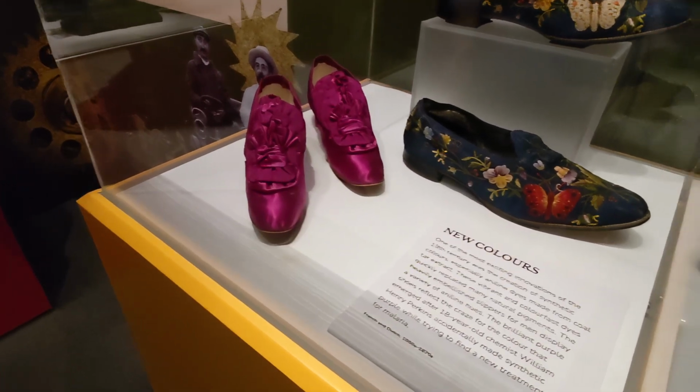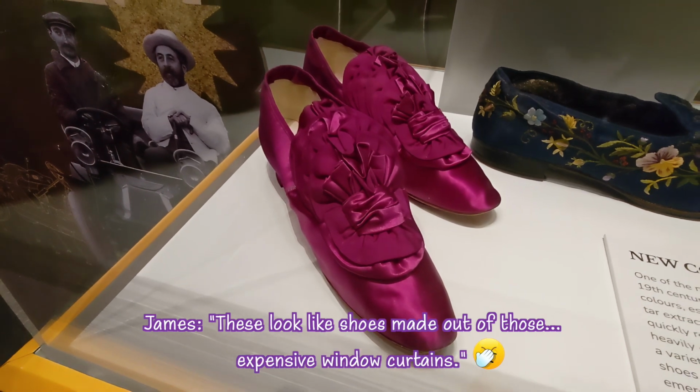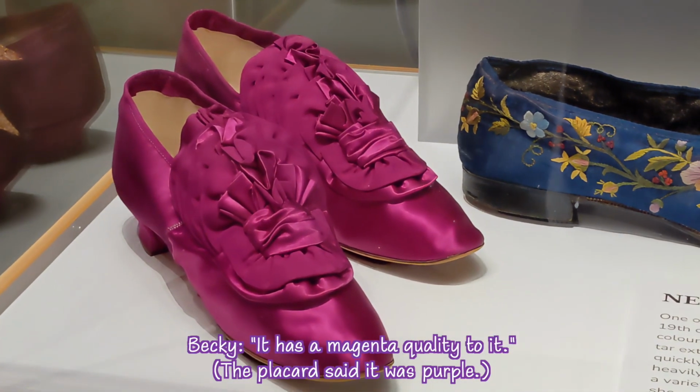There was also a pair of shoes that were on display that we thought were pretty cool. These look like shoes made out of those expensive window curtains. These are beautiful. Are they pink? Are they purple? Oh, like that dress. Is the dress blue or is it gold? It's like a pink purple. It has a magenta quality to it.